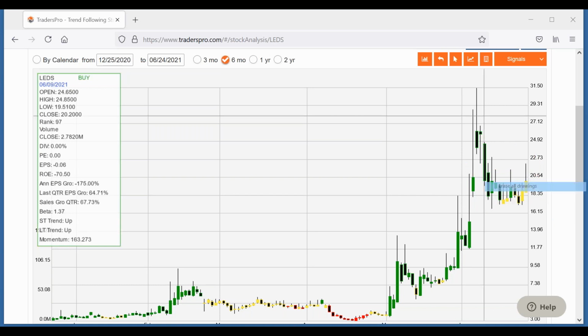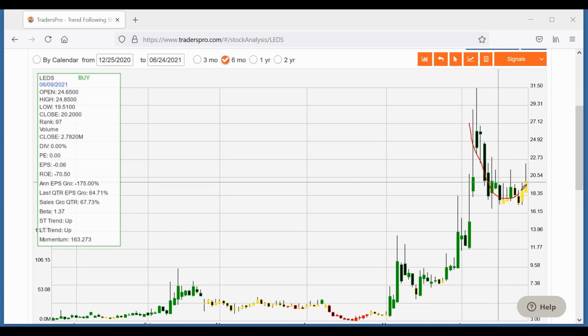And the fact that it has a little bit more of this kind of bowl look to it, that's why I like to see those bowl-shaped moves. They tend to be a lot more bullish. It tends to be less likely that that's wave A, wave B, and then you get wave C coming down. But that is something that you'd have to kind of consider there.